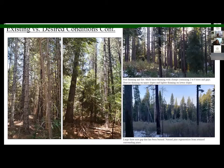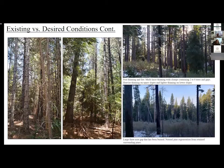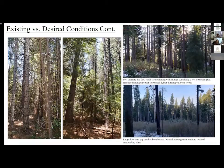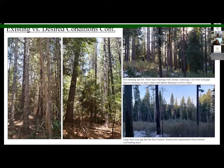The top right image is multi-layer thinning with the clumps containing 2 to 8 trees and gaps. In this area, we had heavier thinning on upper slopes and lighter thinning on lower slopes. The bottom right image is a large 3-acre gap that's been burned. Natural pine regeneration, and that's what we're trying to do out there. We're trying to recruit shade intolerant, fire resistant pine and oak and remove shade tolerant, fire susceptible fir and cedar.